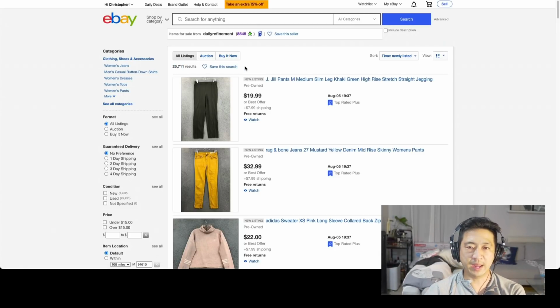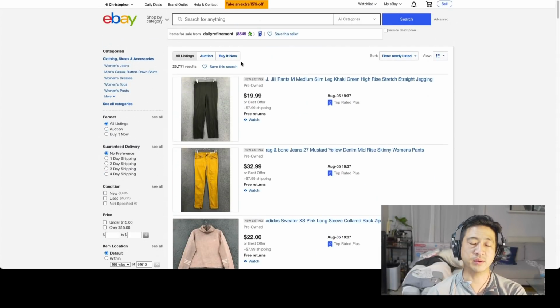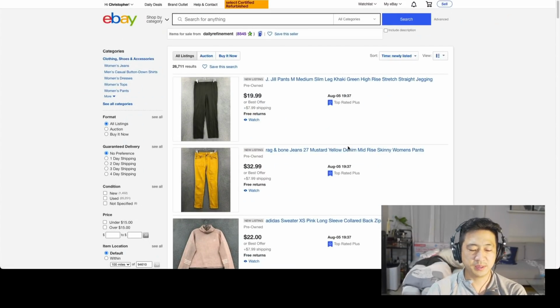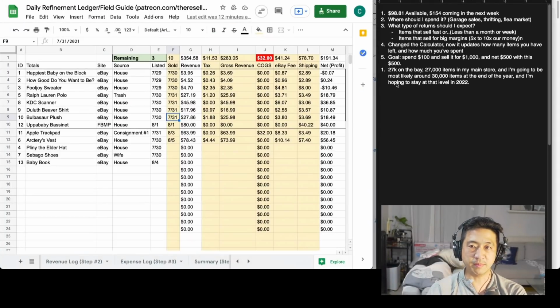And I'm not going to grow because right now, honestly, I don't have enough time to work on my eBay store because I'm spending so much time at home with the baby, and it's just a sacrifice that I'm willing to make. My eBay store won't grow as fast as I want because I'm spending time with my family, which is a-okay with me.